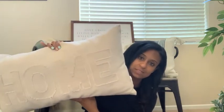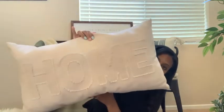And then at Michael's, I also picked up this home pillow. And this was also in the spring shop. I took off the price tag. I think it was originally like $34.99, but I got 60% off, so I got it for a few bucks. And it's that cream color, and it just looks great.